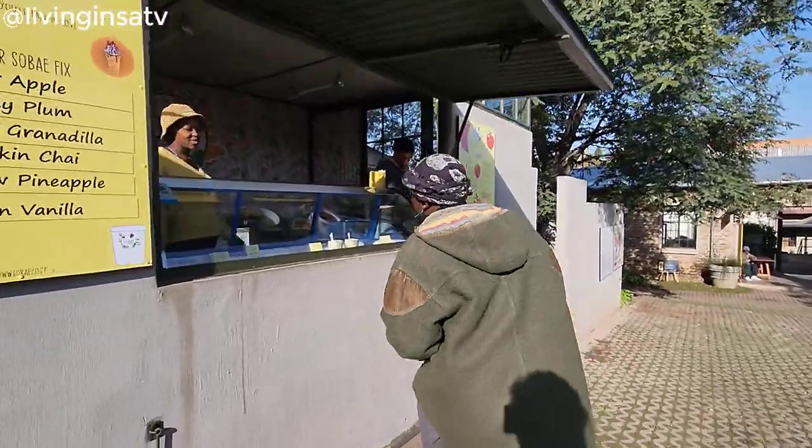We're now at Sobe Frozen, the most delicious frozen sorbets. Your desserts, they buy surplus fruits from street vendors in the CBD of Jozi, and they take that and transform it into what you will never imagine. The flavors, the taste, come through.